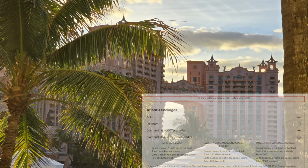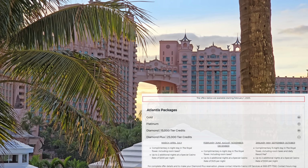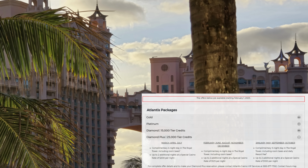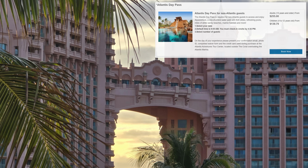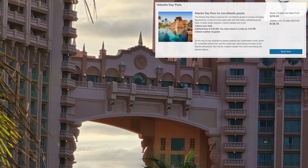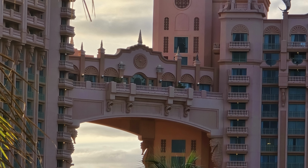Diamond Plus can get you 5 free nights at the Royal. Sometimes you won't even have a resort fee, just a daily gratuity. And remember, if you weren't staying here, you'd pay around $190 per adult per day for Aquaventure. Staying here includes the water park access automatically, which is a massive built-in value.